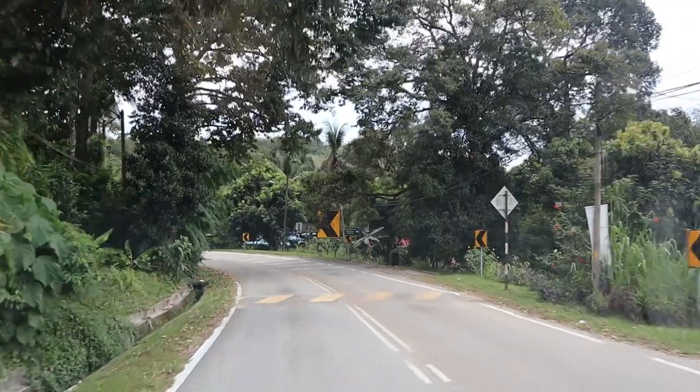All right, so before heading off, the manager here told me something interesting, because there's mountains around here and a lot of forests. So once in a while, they see the Malayan tiger coming onto their property. Yes, that's cool. That's so cool.